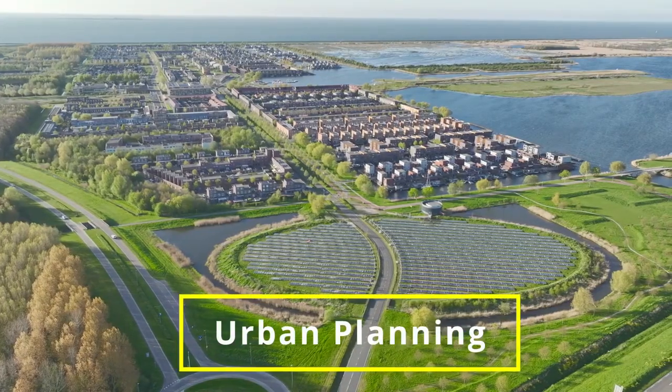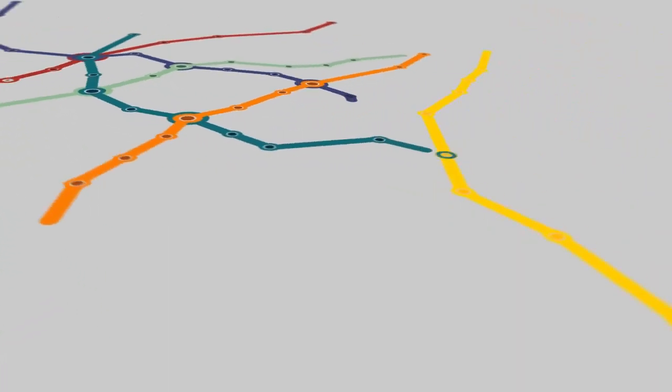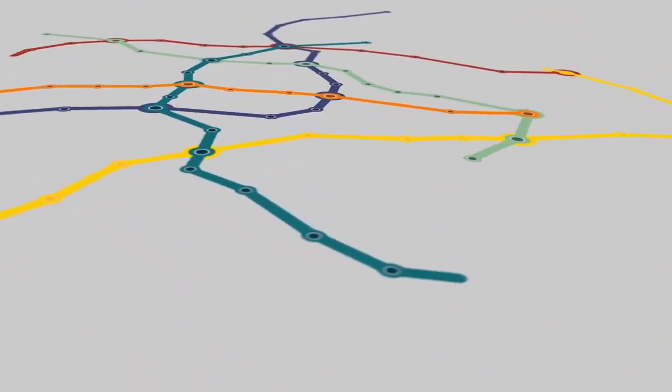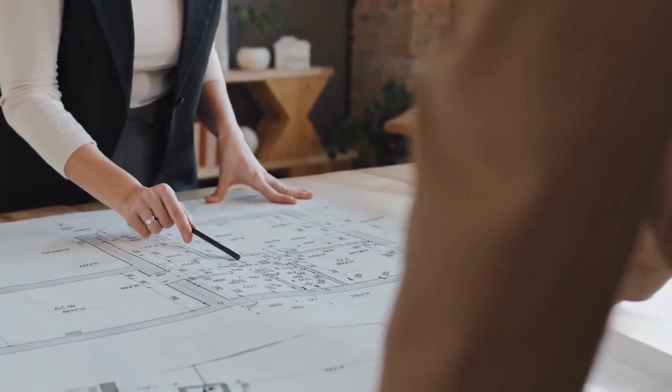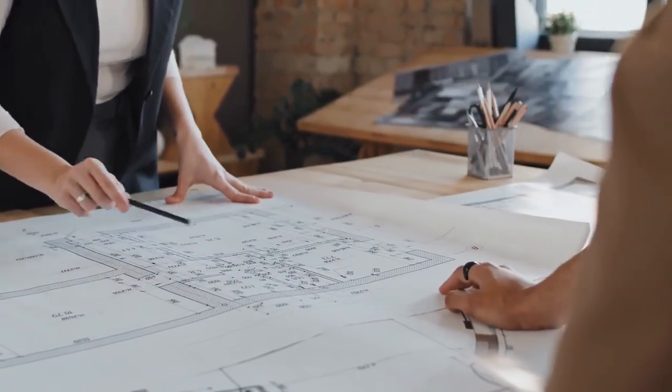Land development and urban planning. Land surveyors work closely with city planners and developers to create comprehensive plans for land use, zoning, and infrastructure. This collaboration helps promote sustainable and efficient growth in urban and rural areas.